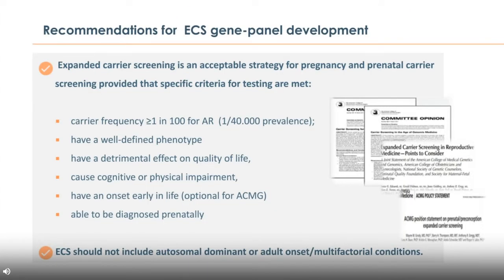So, what are the recommendations for the expanded carrier screening gene panel development? And this is so important because expanded carrier screening is an acceptable strategy for pregnancy and prenatal carrier screening, provided that specific criteria for the testing are met. And this is not Bruno saying it, this is the ACOG or the SMG talking about the statements and positions regarding expanded carrier screening.